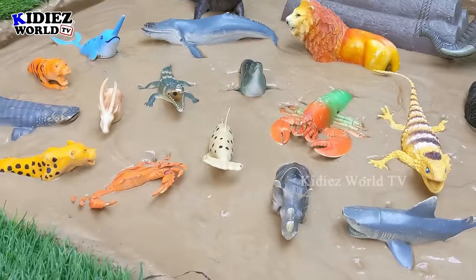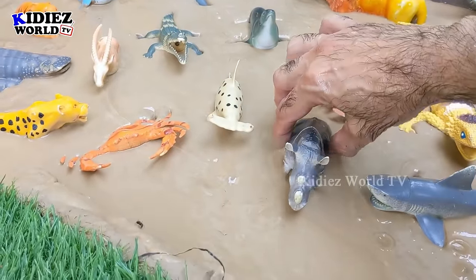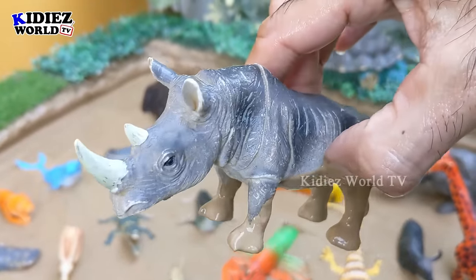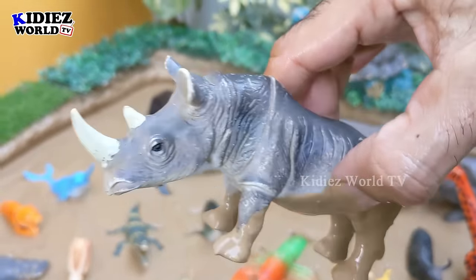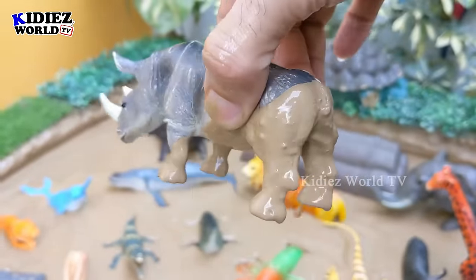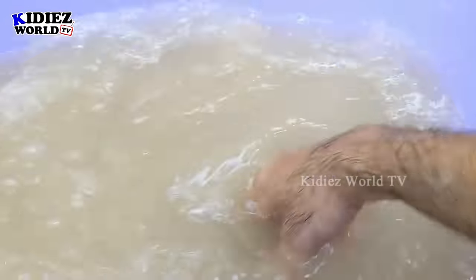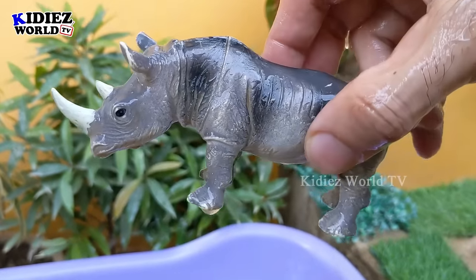And the next jungle animal we have is a rhinoceros. Just look at this big, big land animal, rhinoceros. He has two horns on his face. Let's make him clean. Here we go, rhinoceros.